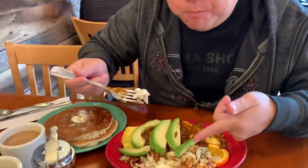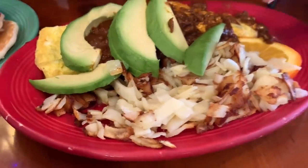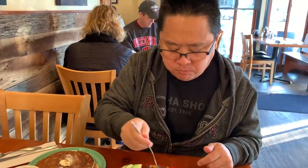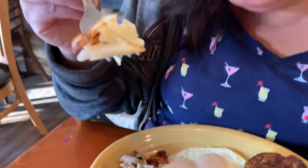And the hash browns, you could tell that they're freshly grated. Nothing out of the bag here. A little bit crispy on the outside. Great, especially with the avocado. Bite. That's gonna be a good one. Nice and crispy, you can tell. Look at how they're grating. It's kind of cool. Very fine, lightly seasoned. Perfect hash browns.